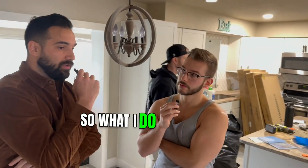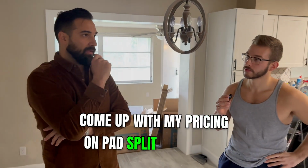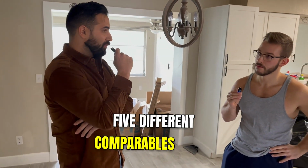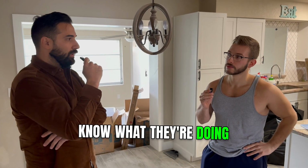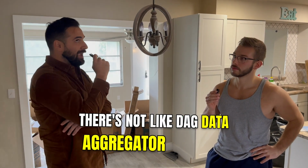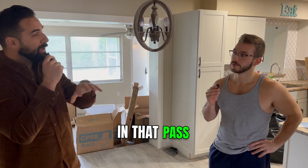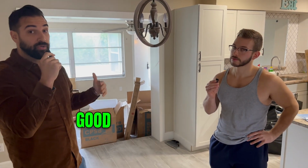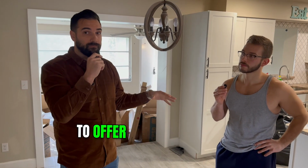Yeah, so the way I run my comps and how I come up with my pricing on Padsplit is I'll take 5 different comparables in the neighborhood of hosts that look like they know what they're doing. Because right now Padsplit is so new, there aren't data aggregator sites like there are for Airbnb. Data aggregator sites are like DataRabboo, stuff like that. Being that Padsplit doesn't have that, and they do have a lot of good resources on their website, I'll look at what some comparables are doing around there and look at my product that I'm going to offer the marketplace.